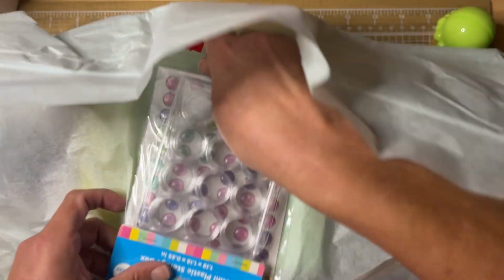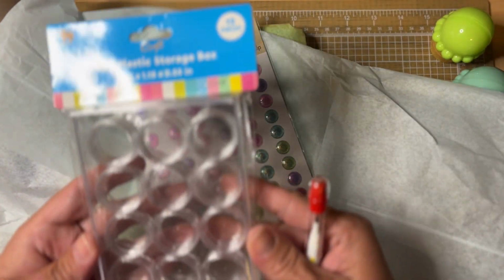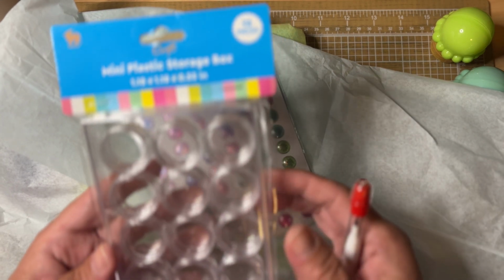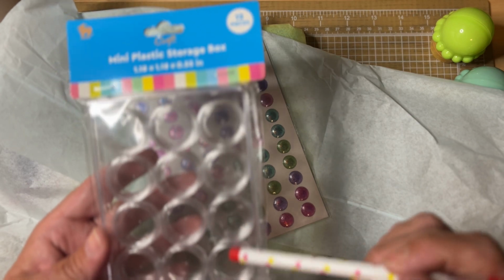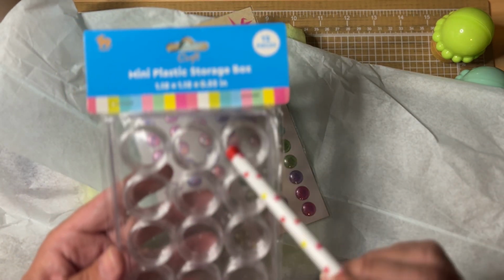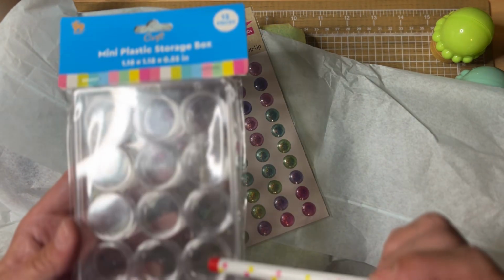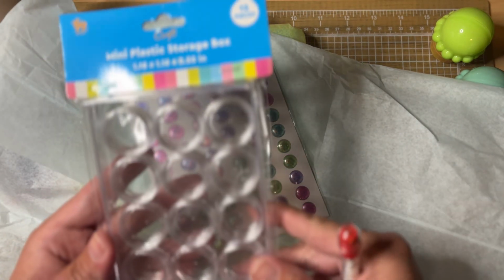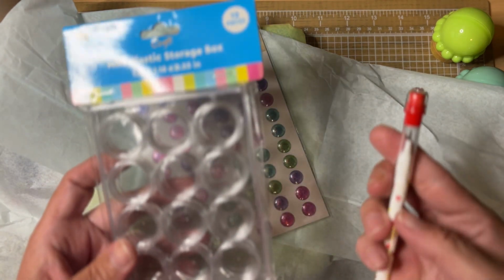This one has this neat little mini plastic storage box in there. 12 pieces, so you get 12 little containers. I've gotten some of these from Buttons Galore and More with sequins and stuff in them, so I could separate some of my different colors of sequins and store them, or seed beads. These would be great for seed beads. And then they come in a hard plastic case. That's really cool, a little organization piece. Thank you so much for that, Laura.